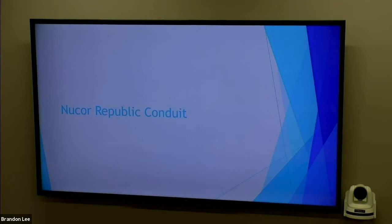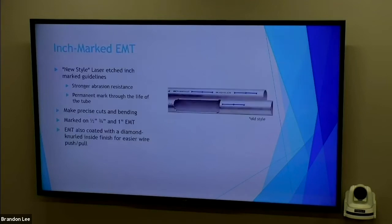The name is now Republic, also known as Nucor. You can call it either. Most people remember us as the inch mark guy. We always had the diamond knurl. We were always the one that had the conduit that just seemed to bend easier and wouldn't kink, just an all-around nicer conduit.